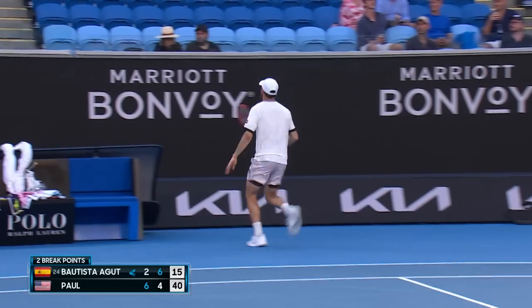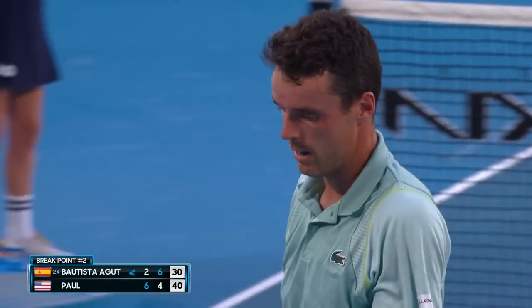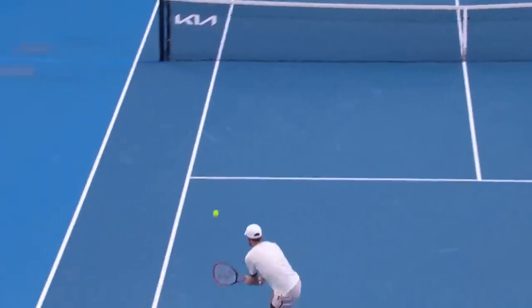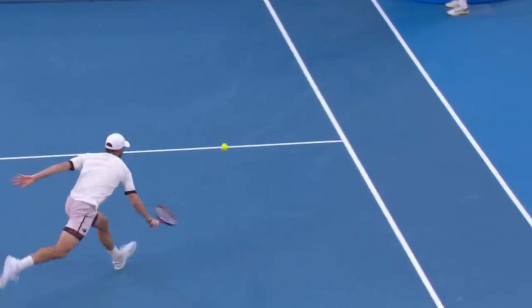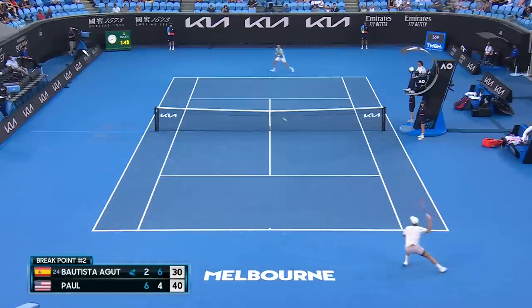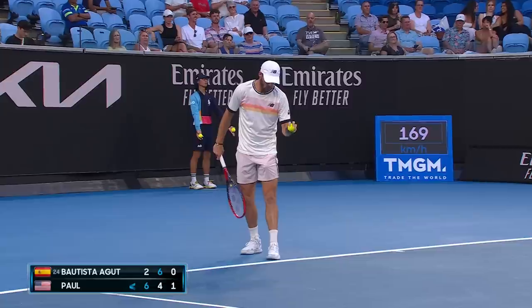Gee, that's good. That is really good. The first volley from Bautista Agut. This volley from behind the service line, right into the corner with huge depth. There were really very few options for Paul from there.